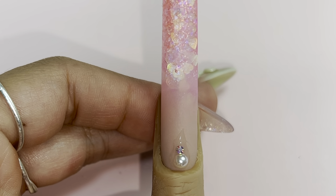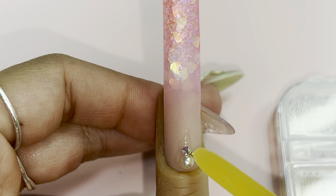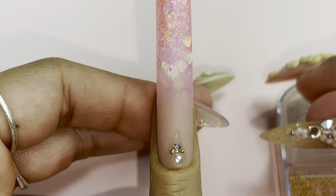So for this nail, guys, it's going to be the pinky nail and I'm just going to be putting a little bit of stones. I didn't want to do a big design or something super exaggerated where it would cover the ombre.